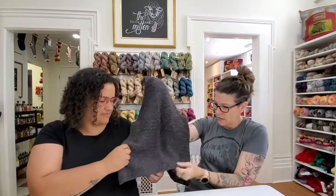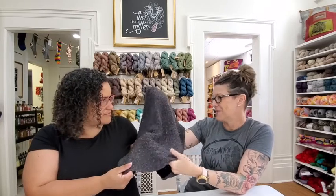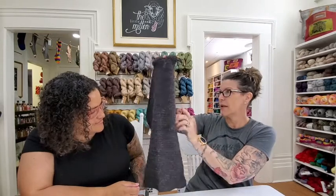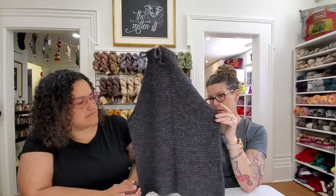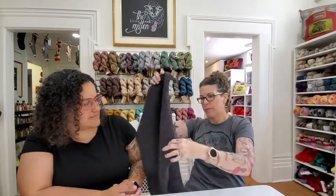It was cute. Soft. Yeah, it softened up quite a bit after blocking, or it could be it's still damp. It has this bobble stitch on it, and ties at the back, and just straight single crochets down the back. How's it fit?